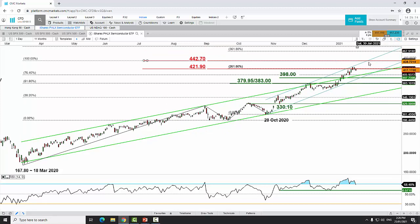So all in all, not a major topping sign telling us that hey, this medium-term uptrend from 28th of October 2020, or the major uptrend in place since 18 March 2020, is about to reverse to the downside. So with that confidence, I would say there's a very high likelihood that the ongoing medium-term uptrend, we're talking about the 1 to 3 weeks uptrend on the major stock indices, may continue to shape higher highs and higher lows from here.